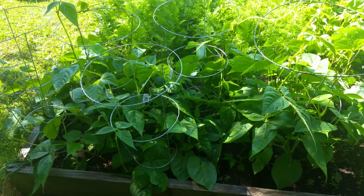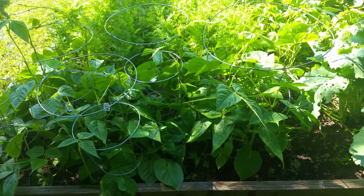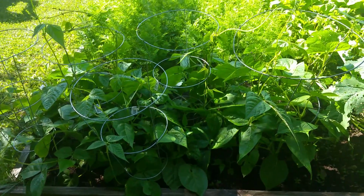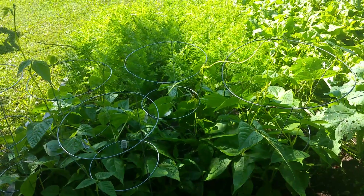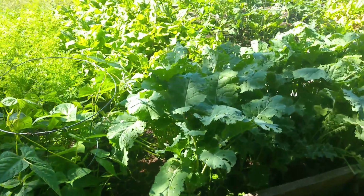And my supposed bush beans are actually pole beans, and they're just growing like crazy. Thinking about getting some other kind of trellis over here. We'll have to see what I have time for. But yeah, these are looking good.